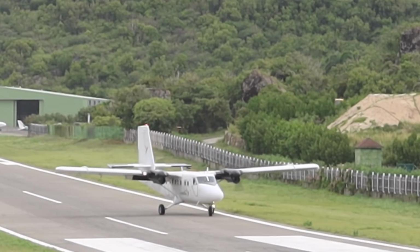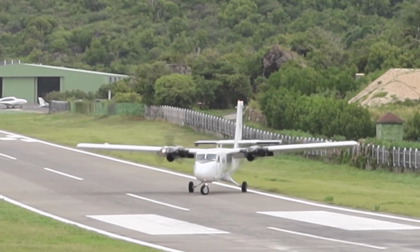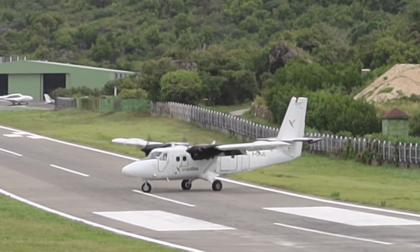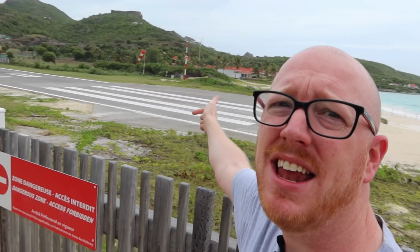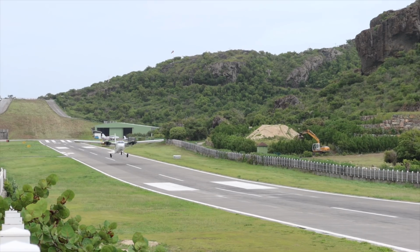Look at that, very nicely done. God, he even made the first exit as well. I've just noticed as well that the runway slopes down from up there down towards the sea, so the landing runs are going to be a little bit longer with the slope away from the touchdown zone at the other end. So yeah, this is going to be interesting, isn't it?